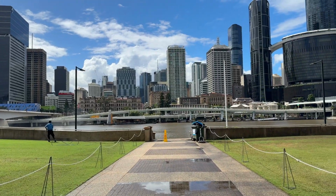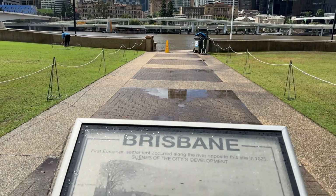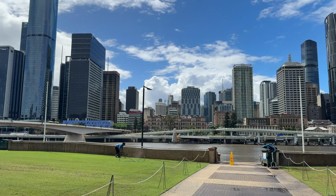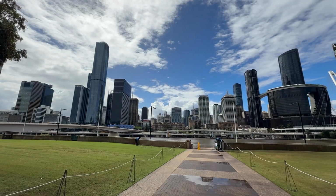This European settlement occurred along the river opposite this site in 1825, and just look at those old settlements there. And I think you guys will probably confirm Brisbane's a whole lot different. You can see that's where the casino is, and I'll show you the casino now. So if you picture, that's what Brisbane used to look like in 1835. Ready? 2025. And in the middle there is the casino. There we go. That's what Brisbane looks like now.